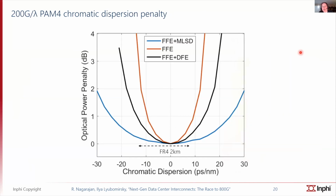Here, I just want to finish the technical discussion, focusing on the chromatic dispersion. As I mentioned, that's the key optical impairment as we go to 200 gig per lambda. So here I'm focusing on PAM4 technology and looking at the impact of equalization on the performance. I'm plotting the simulated optical power penalty as a function of chromatic dispersion. And what we can see here is that with linear equalization, which is the red curve, we really don't have enough equalization power to deal with a 2 kilometer FR4 spec.